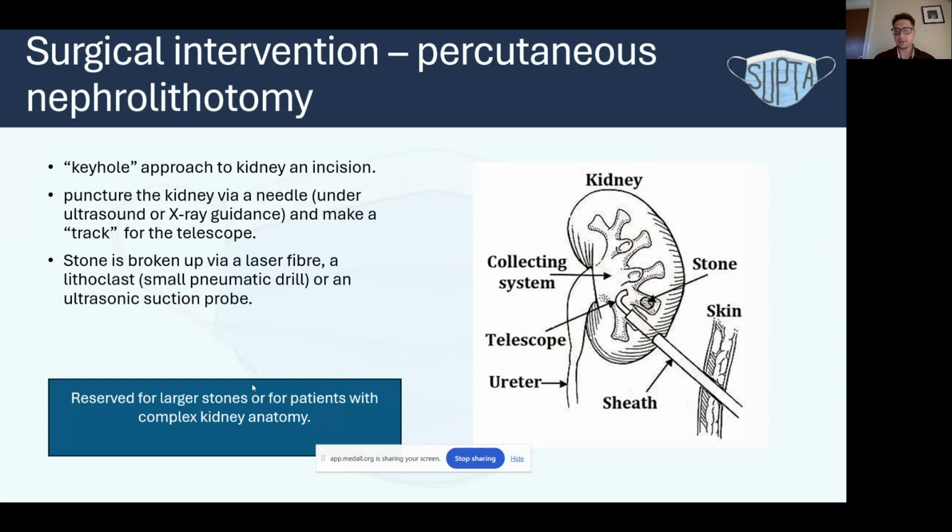The most invasive procedure we have, and these are for larger stones, is percutaneous nephrolithotomy, and that is done through an incision through the skin on the posterior aspect. So a keyhole surgery. So it's going through the skin into the kidney, and the stone can then be broken up with beams. So it can be done with laser fibers, so a lithoclast, or actually you can use an ultrasonic suction probe, and those break down the stone, and you can collect the stone and pull it back out of the kidney. But this is mainly for larger stones, and it's the most invasive method.